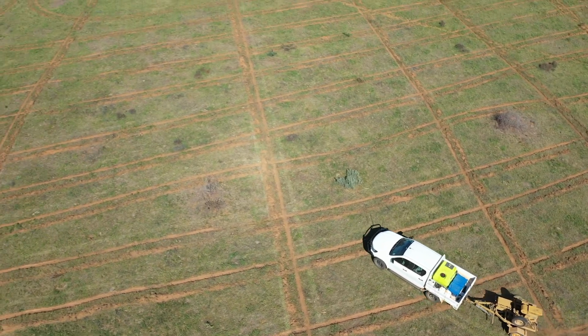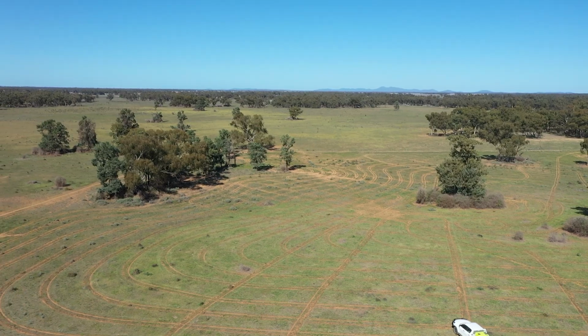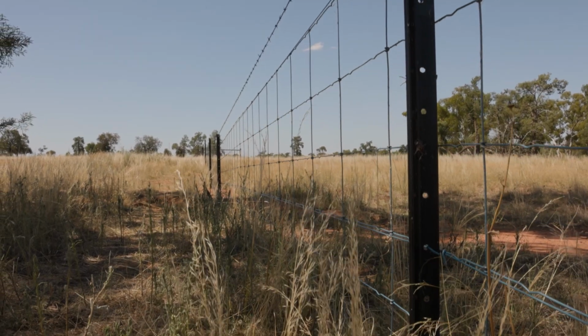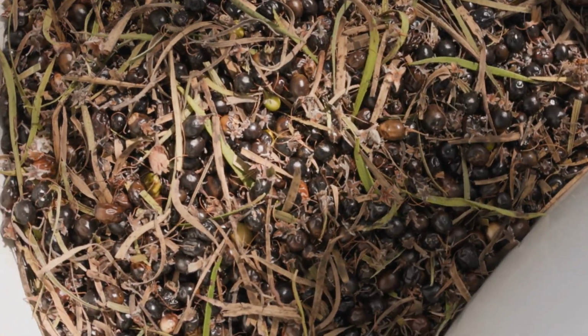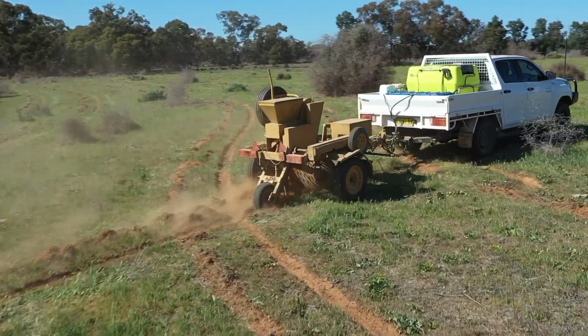So we fenced off 134 hectares. The landholders erected 11 kilometres of fencing to protect Sandhill Pine communities. We collected 81 kilograms of native seed, about 18 different species, and we ran 230 kilometres of direct seeding line.